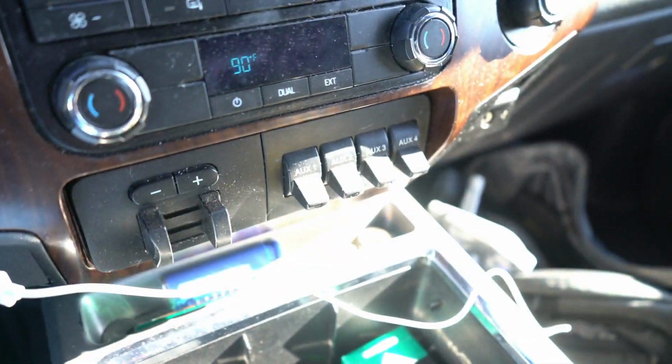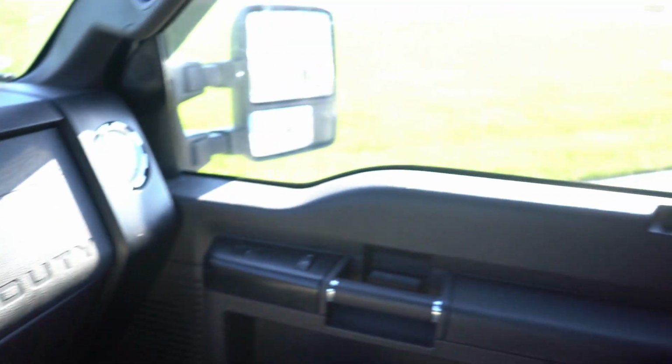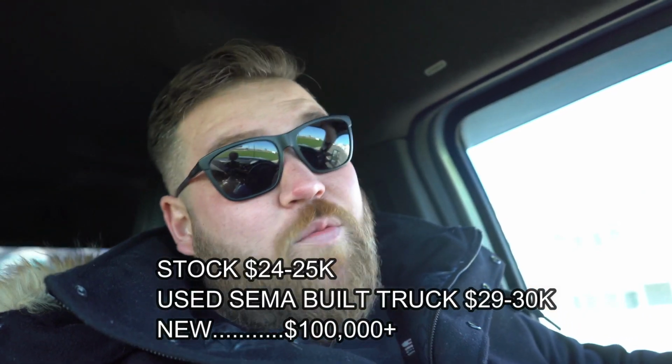So this is actually the Lariat package. It does have the fake wood grain and stuff like that. It doesn't have the Navi, but it's got the upfitter switches, which I'll tell you what those are going to be used for coming soon. But the truck overall is in pretty decent shape. With this leather, just like all leather, once you hit about 100,000 miles, it does tend to get a little worn out. Not as bad as the King Ranch, which is what I wanted, but it does need a little bit of TLC. Overall, the truck's in great shape. This is how you get a custom show truck for so cheap. These trucks right now are selling for about $29,000, $30,000, same mileage, more problems in my opinion.